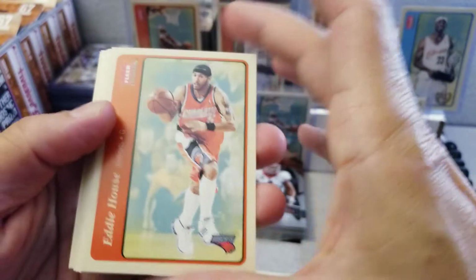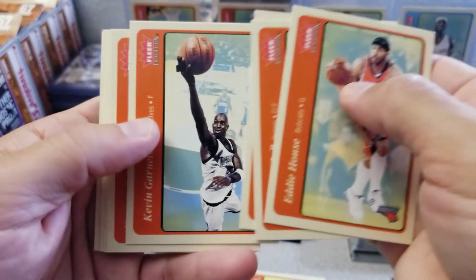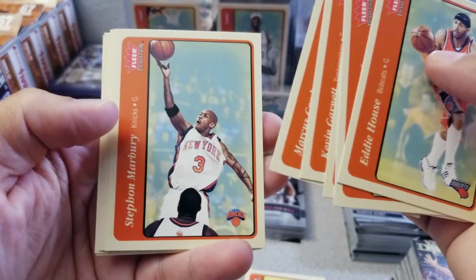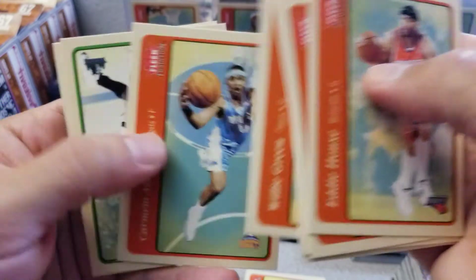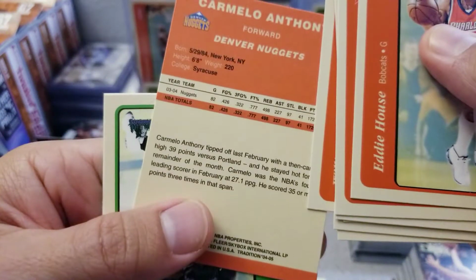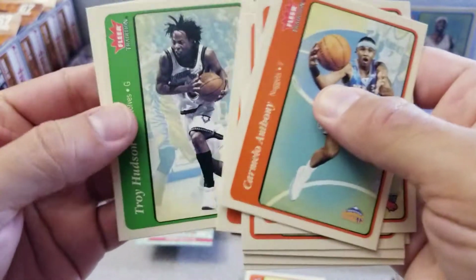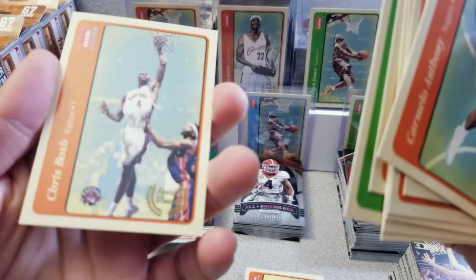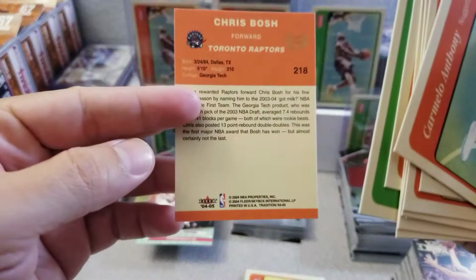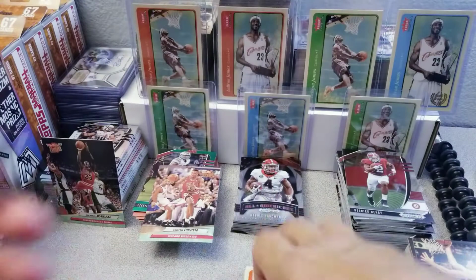Next pack, we got Eddie House, Eldon Campbell, Glenn Robinson, Kevin Garnett, nice, Marcus Camby, Stephon Marbury, Willie Green, Carmelo Anthony, his second year card too, Troy Hudson, and Chris Bosh. Is award winning card? Yeah, award winner. Cool. Two packs to go.